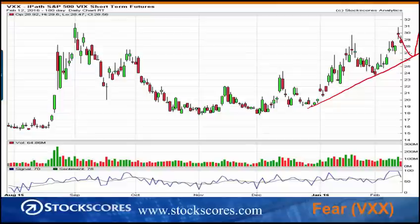There are a few positive steps this week, but we're not out of the woods yet. If fear breaks down through that trend line, if stocks can break their downward trend line, a lot of ifs, then we can start to get a little more optimistic about stocks.